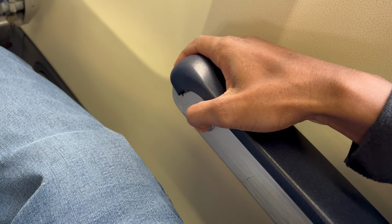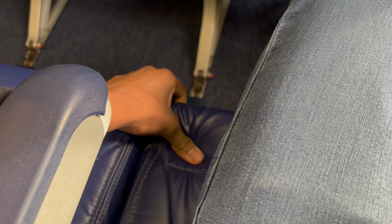You get two armrests on this plane, one on the left, one on the right. The right side has a recline feature, which does work as intended. Seats for this flight were pretty darn comfortable. It was a short one, but they had no complaints for me.